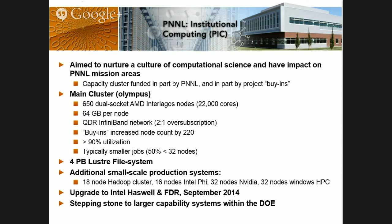It's currently being upgraded to Haswell and FDR, which is going to be in place within the next few weeks. What's important about this also is to give people a stepping stone from their experiences here into the larger systems, the LCFs, within the DOE community. The LCFs being at Argonne and Oak Ridge, as well as the machine at NERSC.